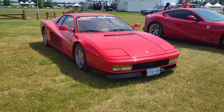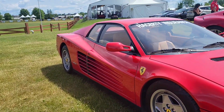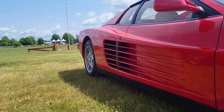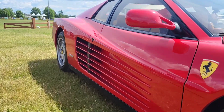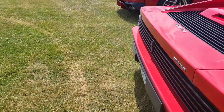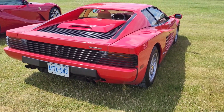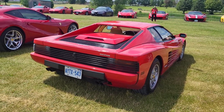The Testarossa, arguably the most iconic styled Ferrari, purely because of these super aggressive vents on them. Just look at these things, massive. And they go with that beautiful swoop going up the rear fender. Once again, the most iconic rear end of any supercar ever.